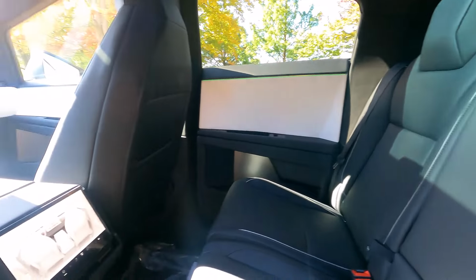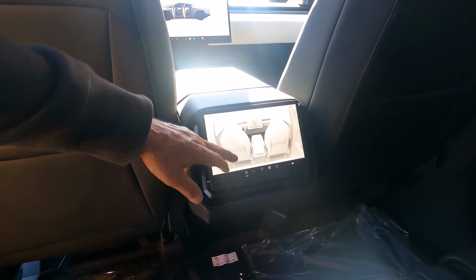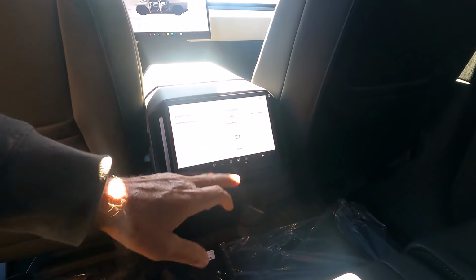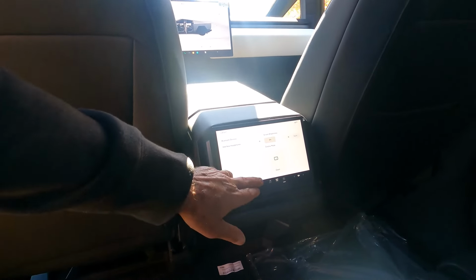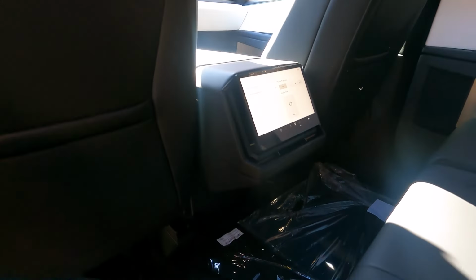It has cup holders and a place to eat. But you can watch YouTube videos or whatever, Netflix videos back here. So when you're on trips, or you can listen to music or videos or whatever you want to do. And I'm not someone who's going to be in the back seat, and we don't have small kids anymore. But that's a nice feature for many people.